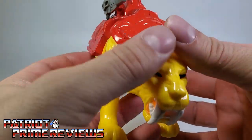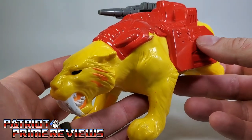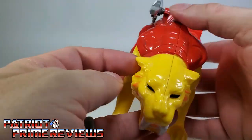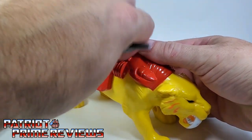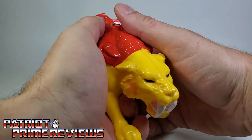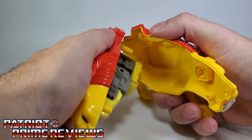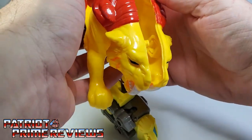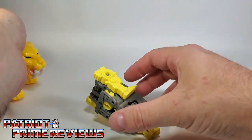Now, that's pretty much it for Catilla's Pretender shell. So now let's release the robot inside. Now, the first thing we're going to do is remove the weapon here on top. Now, you have to remove the helmet in order to split apart the shell, which you've already done. We're going to take the shell, pop it in half, and the robot falls out. We'll go ahead and put the shell back together and off to the side.